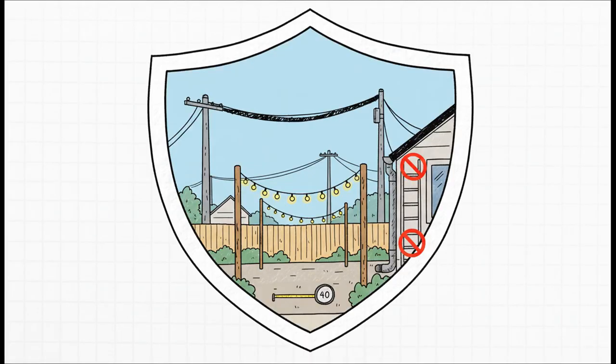So, let's sum it all up. The big things to remember are longer spans always need thicker wires. For those party lights, that 40-foot rule is your golden rule. And please, please never attach an electrical wire to your plumbing or a fire escape. All of these rules from the National Electrical Code are working together, silently, in the background, to create this hidden layer of safety that protects us every single day.